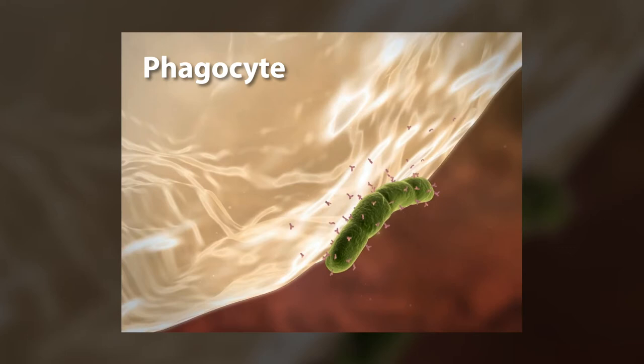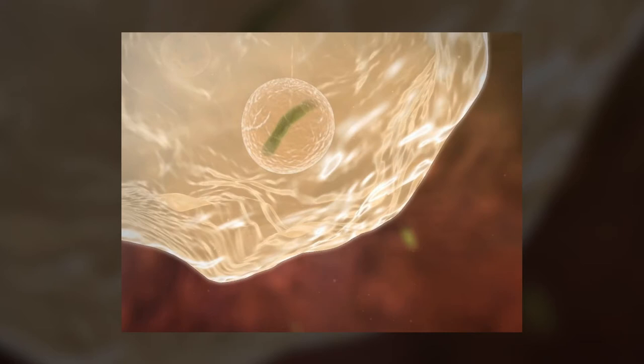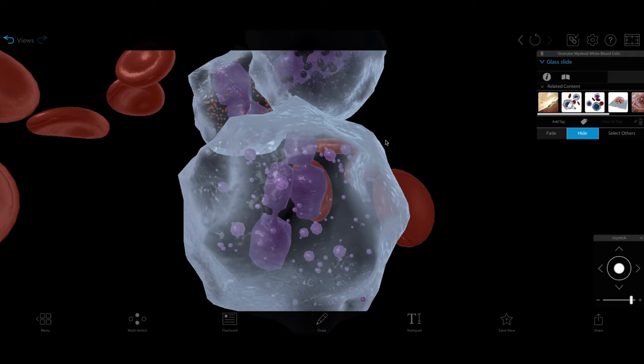When an immune cell recognizes a pathogen name tag, it needs to mount a response. What you're seeing right now is a phagocyte. It gets its name from the Greek word phago, meaning to eat, and cyto, meaning cell. So it's going to do what it's named to do. It's going to find the baddies and eat them. These cells have vesicles, which are like little pouches. And in this case, the vesicles are filled with digestive enzymes that break down the pathogen and expel the harmless remains. Types of phagocytes include macrophages, neutrophils, and dendritic cells.